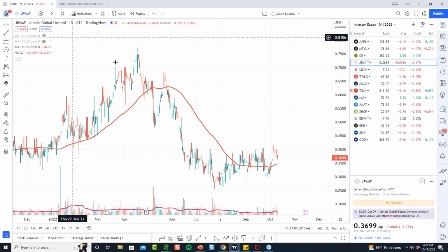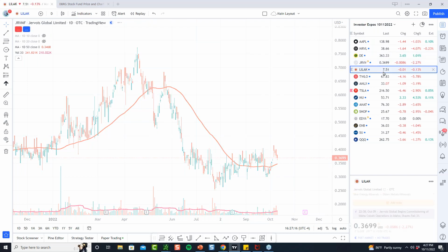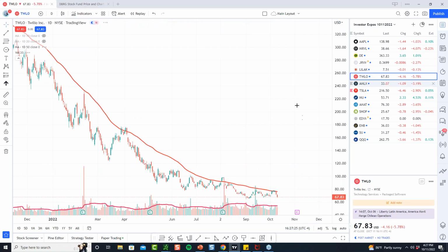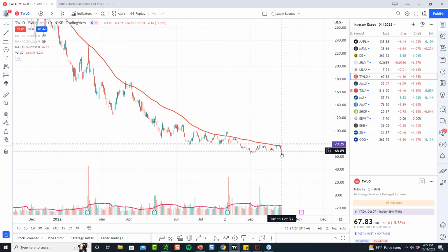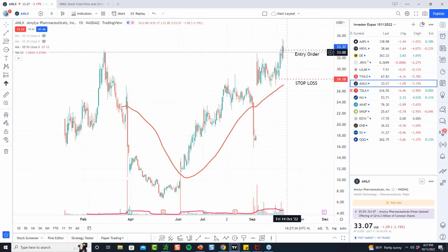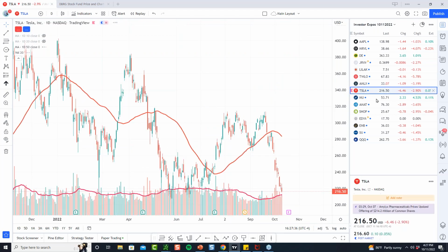So Javoy Global Limited, OTC stock from one of our viewers here, we're above this 50-day, so we're building an uptrend here. Lilac, this is Liberty Latin America. See how we just broke above the 50-day? That's an uptrend. Twilio, we are in a downtrend, bouncing down off that 50-day. AMLX, uptrend. Tesla, downtrend.